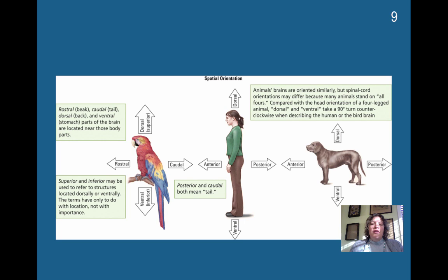Okay, so rostral, dorsal, caudal, ventral, these are all terms that are used to refer to different sections of the brain, or I should almost say directionality. Rostral stands for beak, and caudal for tail, but these terms would still basically be used to refer to the front of your brain versus the back of your brain, okay? And then you have the ventral, which is the stomach parts, and this would be the bottom of your brain, and you have the dorsal, which refers to the back, and this would basically be the top of your brain.